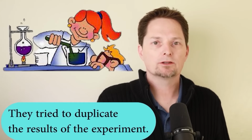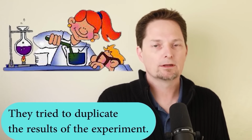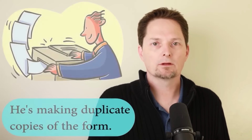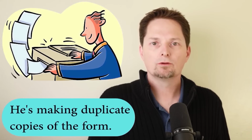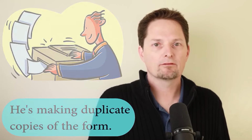Example, they tried to duplicate the results of the experiment. They tried to duplicate, verb. Example, he's making duplicate copies of the form. Duplicate is not a verb, so we pronounce it with a short sound, duplicate. He's making duplicate copies of the form.